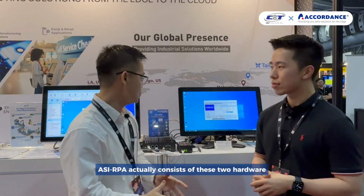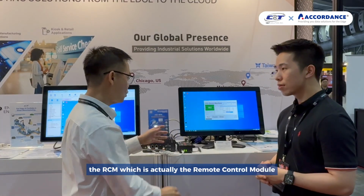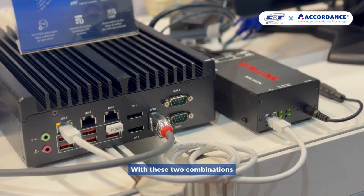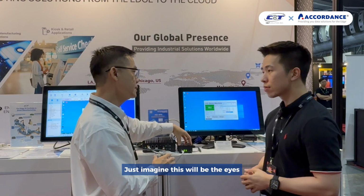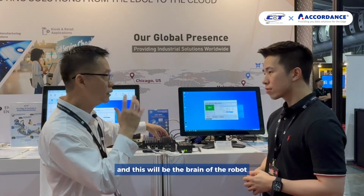Wow, it's very cool. It's very interesting that you mentioned this ASI-RPA solution. Can you quickly run me down on how it works in the semicon industry? Okay, ASI-RPA consists of two hardware: the RCM, which is the remote control module, and the IPC. With these two combined, it forms the robot. So just imagine, this will be the eyes, the hands and legs of the robot, and this will be the brain of the robot.